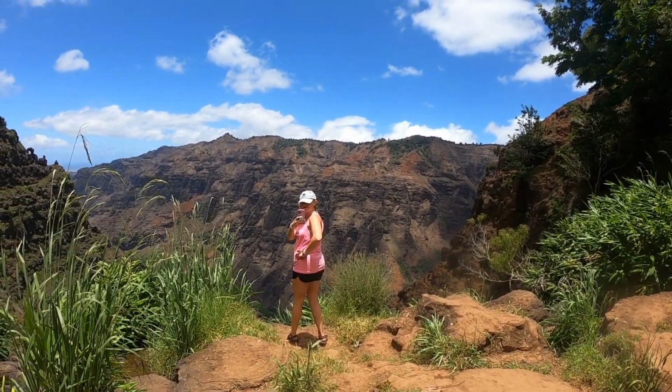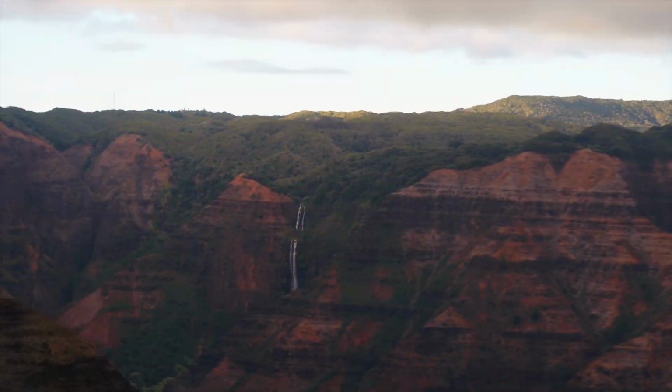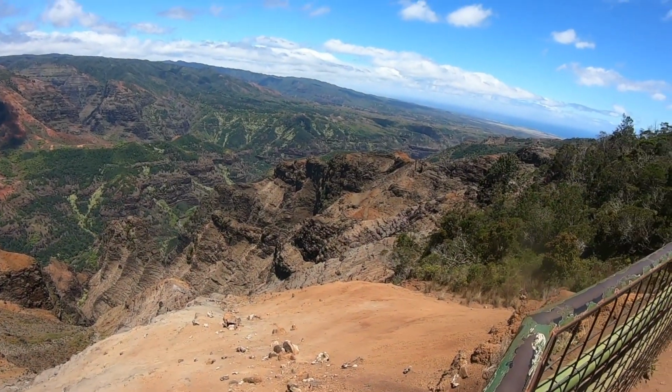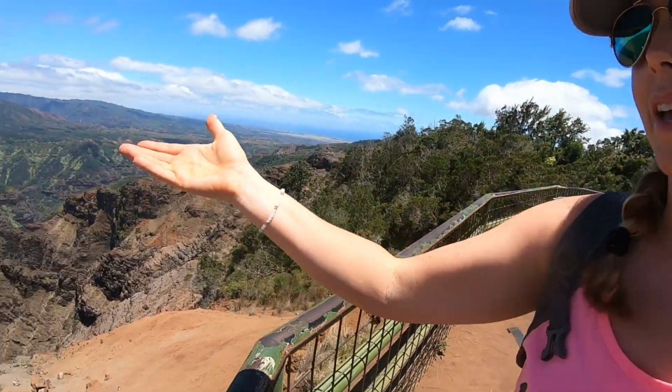What was so cool about this hike in particular is where I'm standing there, where you're looking down, you're seeing that waterfall. And then when we went to a lookout, you could see the waterfall from the other side. So you do the hike and then you look down and you can see the canyon, and then you drive down to the lookout and then you look across and see where you were. It's pretty crazy. Again, gorgeous.